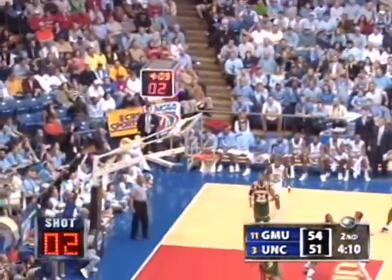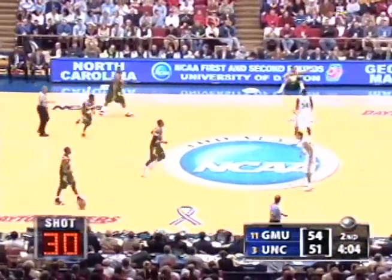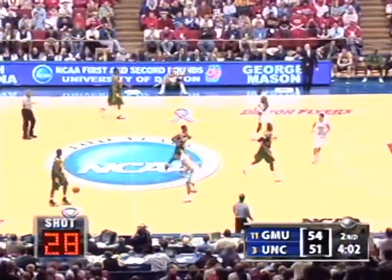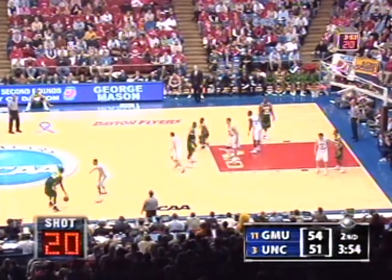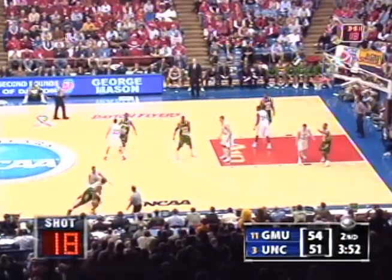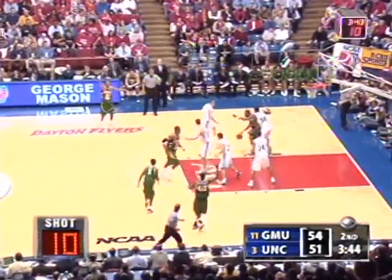Miller, a deep 3, no. And the rebound goes to Will Thomas. Boy, what a good defensive sequence for George Mason, extending, not allowing the ball to go inside by pressuring the ball and forcing that desperation shot before the shot clock ran out. 3:52 to go. Mason by 3. Looking for their second NCAA tournament win in the history of the school.